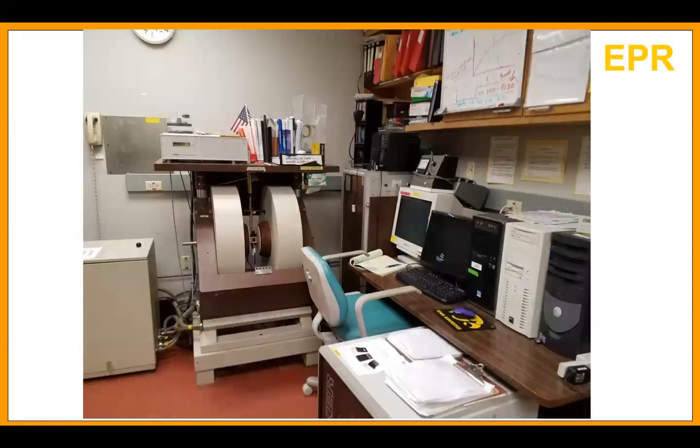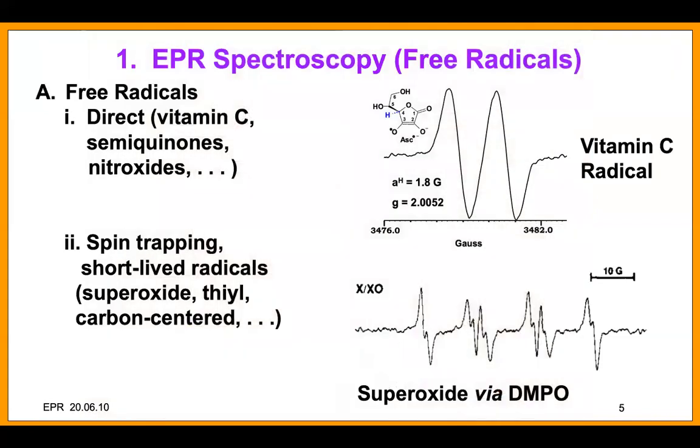So this is one of our EPR spectrometers. We have two of them. They look almost the same. There's just a very minor difference in their configurations, and we can go back and forth between instruments depending on what experiment we want to do, or we can do the same experiment on the different instruments and the results are absolutely identical. So with EPR spectroscopy, we can detect free radicals directly.